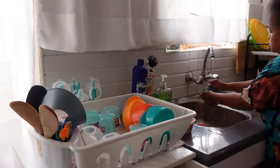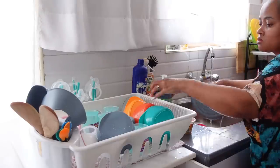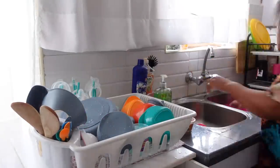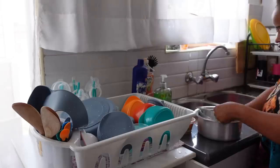So I'm just going to wait for all this to dry, then I'm going to head out either to Carrefour or House of Leather to look for a storage container to put all his dishes, because right now I don't have any space in my kitchen counters.